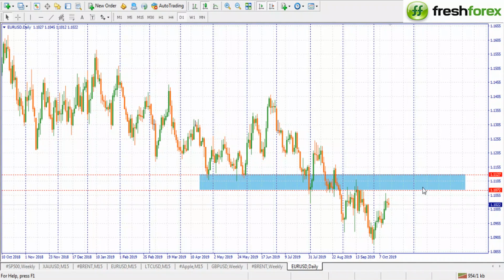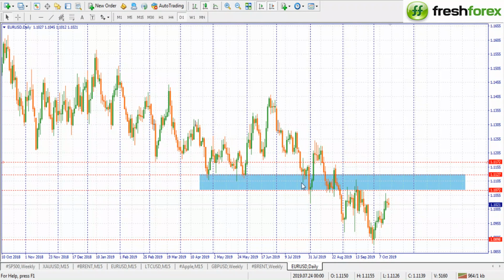Expect price to come back up to this resistance. Then you should be able to pick a sell in between that zone, have a stop loss above, and then you should have a fast take profit here. So wait for a sell in between 1.1072, 1.1127, have a stop loss above this level, and have a take profit here, 1.0898.